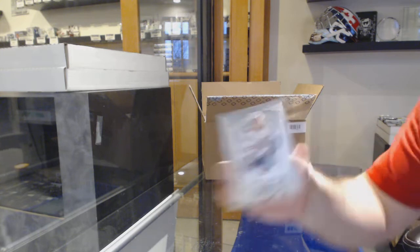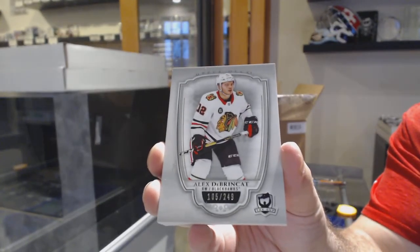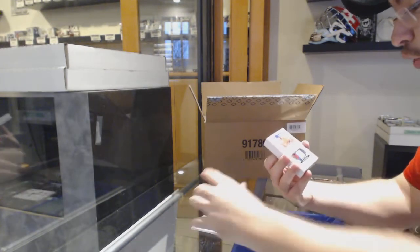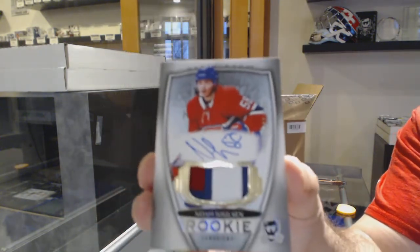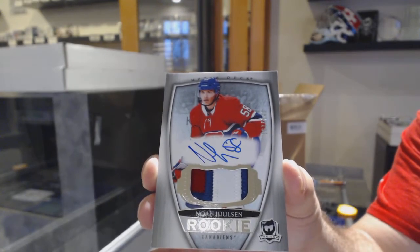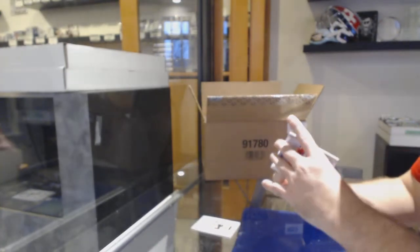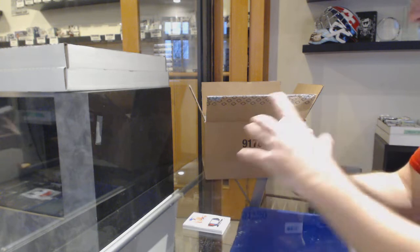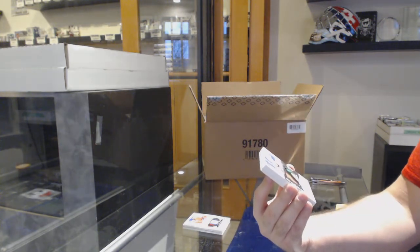We got a $249, Alex DeBrincat. So far, it was a Carter Hart out of 75 autograph. For the Montreal Canadiens, three-color rookie patch auto, Noah Juulsen. Three-color. That's a pretty nice one. We've got number 8 of 24.